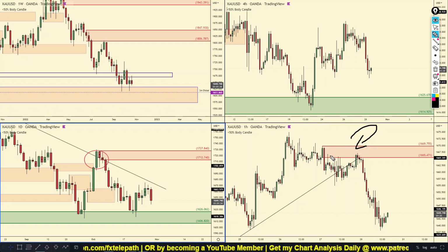I think I drew it after the fact. I'm not really sure. Anyways, shorting clearly is working sometimes, but the problem is, like I said, higher time frame demand is in control. So that is why, in my opinion, we are seeing these big moves up in gold, and then obviously they start to fail.